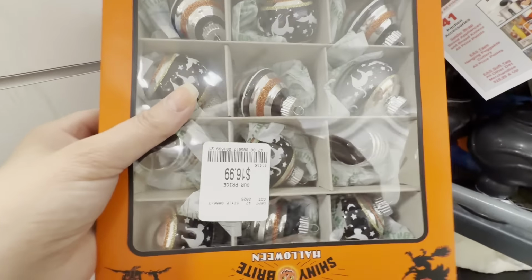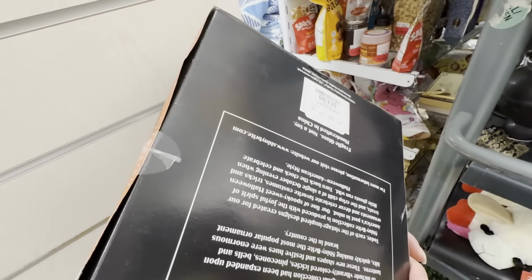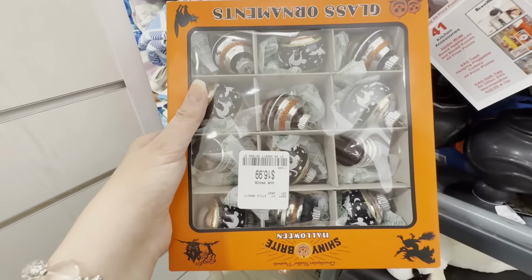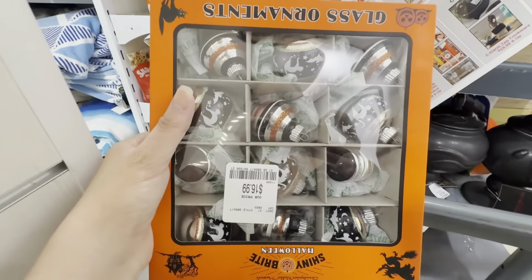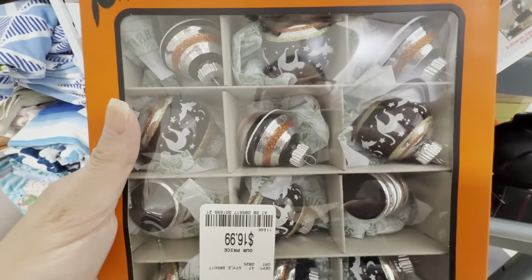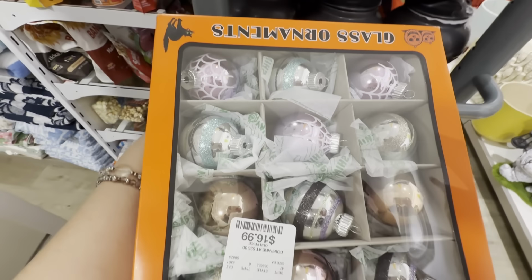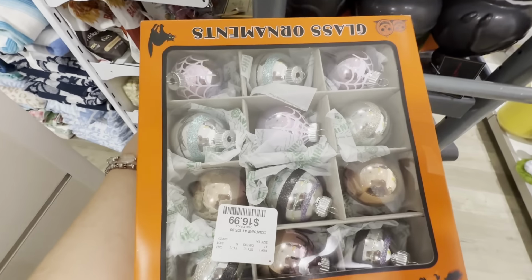They're bringing out more shiny, bright ornaments, but the interesting thing is on the front here, it says $16.99, and on the back it says $14.99. So make sure you're checking your prices and asking to get the lower price here. These are cute. I love the little black and white with the little cats on them. And then the other pattern that I see that they're putting out is more of this pastel spiderweb themed one.